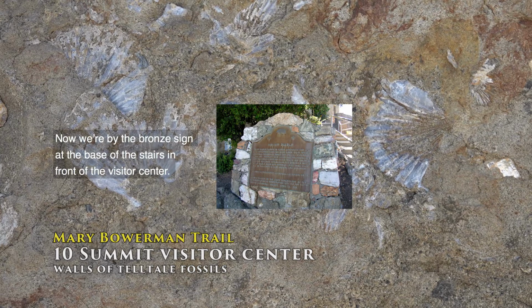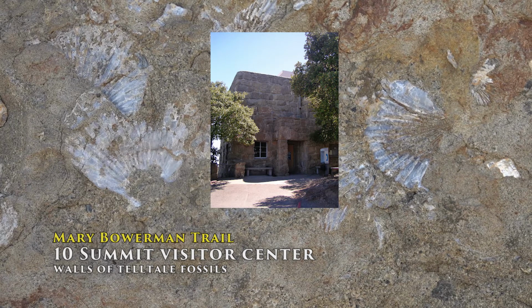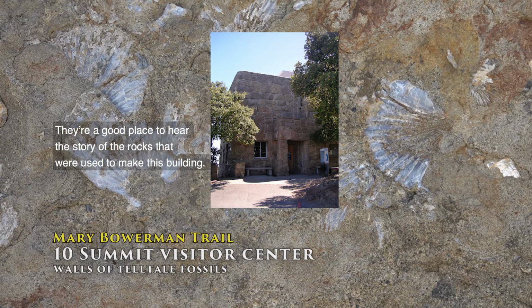By the bronze sign at the base of the stairs in front of the visitor center. Do you see those pillars over to the left beside the door on the lower level? They're a good place to hear the story of the rocks that were used to make this building.